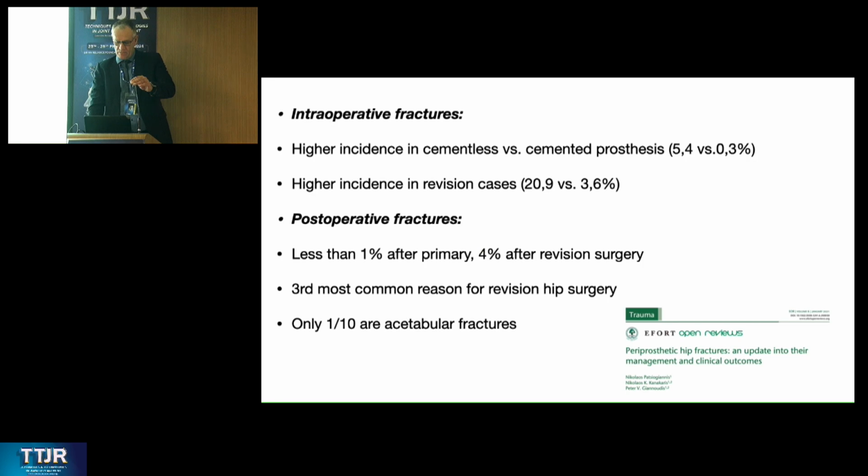So we have a good paper here that I've listed, and you see the incidence of fractures, cementless versus cemented prosthesis, depending on the age group where you place your primary implants. You have, of course, a higher incidence in revision cases, which I was really surprised to see. If you look at the revision cases that we're doing in our institution, I don't think we see 20% of periprosthetic fractures intraoperatively, but they do occur, of course.